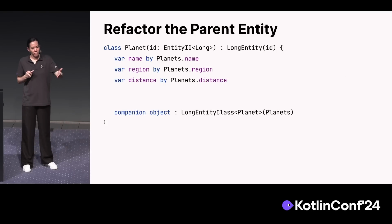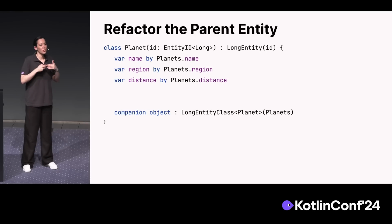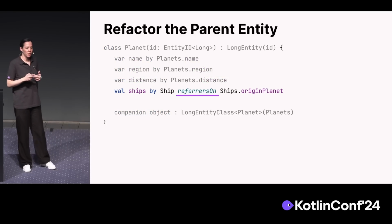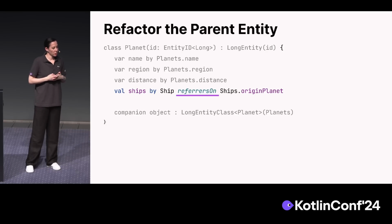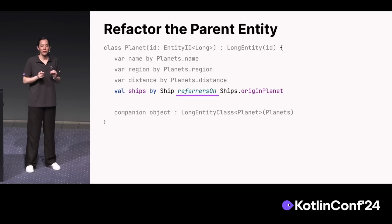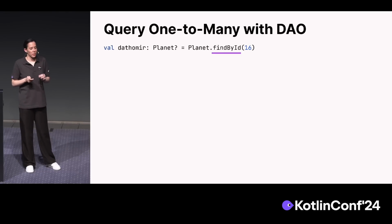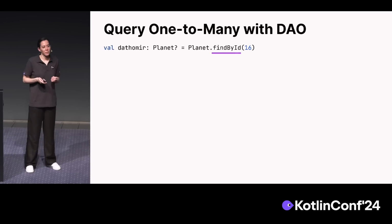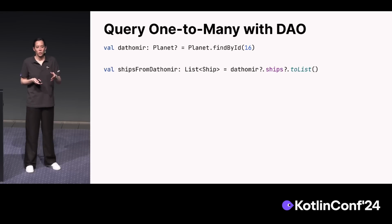So if we have the original planet entity, to make it give us the same results as DSL, we just need to add one new field, the ships field, that uses the infix function referrersOn, which registers a foreign key constraint on ships as an immutable collection of child ships that reference the parent planet. So now, to get the same results, if we happen to have, for example, the entity that we're interested in, maybe we used another DAO function like find by ID, we have the parent entity. To get the list of ships that originate from that planet, all we need to do is access the new field that we added and call toList. And we have our results.